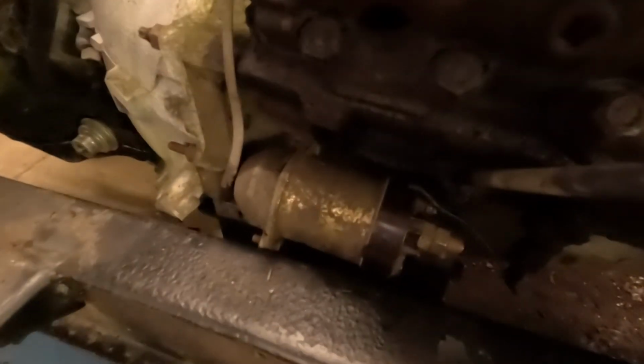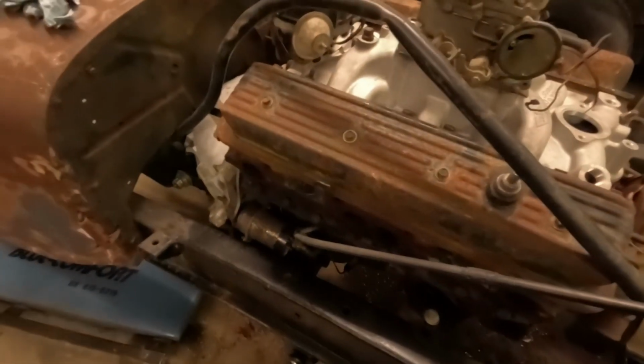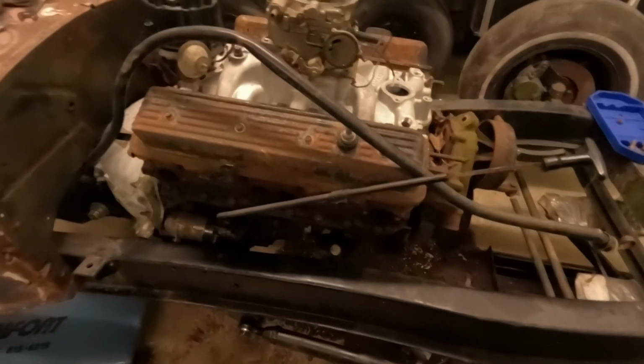Starter's in. I don't know if it's shimmed up correctly or not. These GM things, I'm used to just bolting the starter in and everything works fine. So we'll see how that goes.